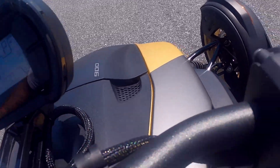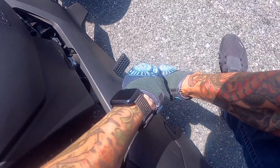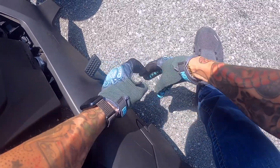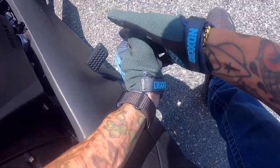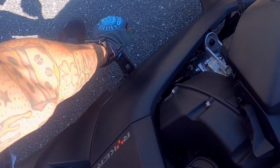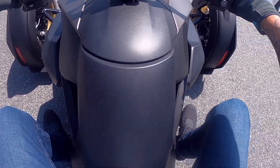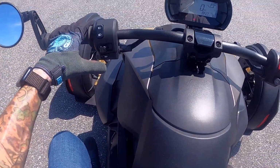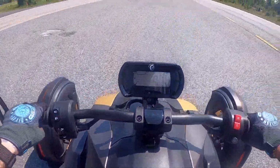I'll do the same thing here. I pull that up. Slide that back. Actually, put that one a little further forward. Make sure they're in the same spot. Good enough for me. See, I actually like that a lot better, the mid control position. And then we'll take the parking brake off, and then we are good to go.